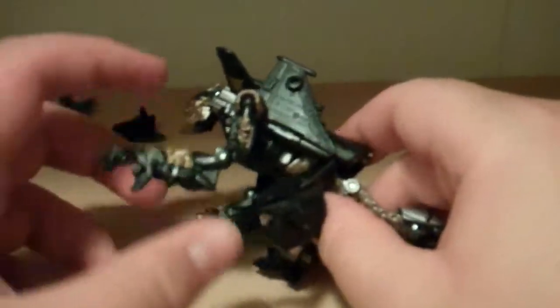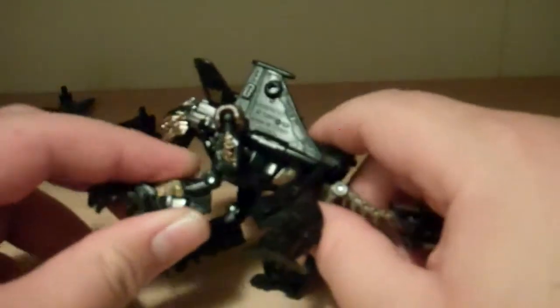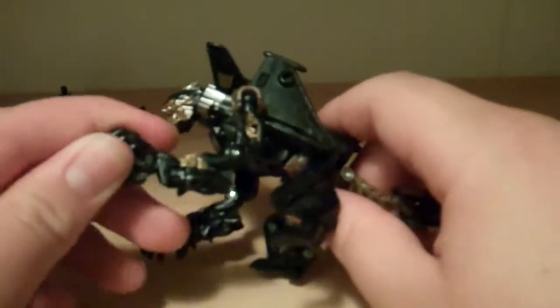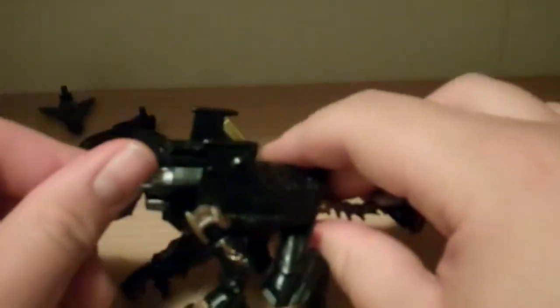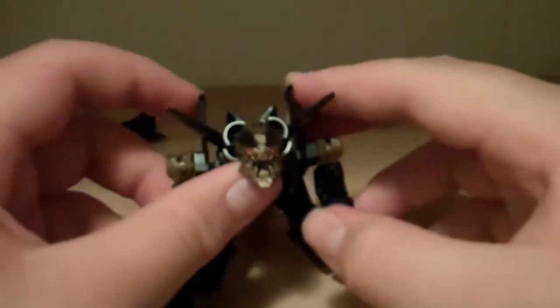He's got some good articulation. He's got a ball joint up here. He's got a hinge at the elbow, and then a hinge at the wrist, which is nice. His head just has a hinge. It doesn't swivel, it doesn't turn or anything. I would have liked some more head articulation, but yeah. I like how this folds up to make him kind of like a collar. It looks very nice in the silver.